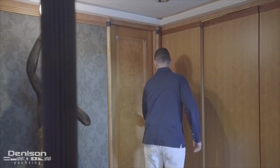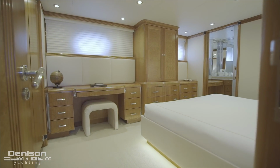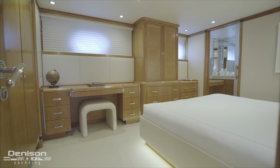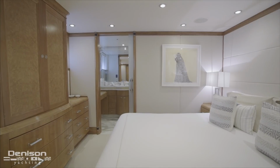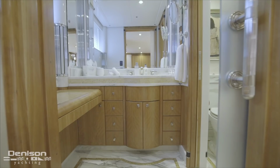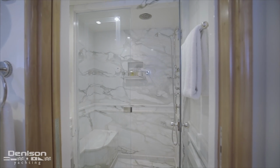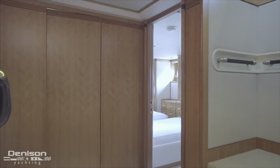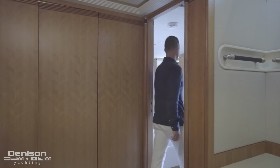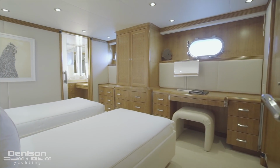Stepping back into the companionway and heading forward are your final 2 guest cabins. To port, you have an outboard facing queen berth, and all the way forward, the ensuite. Directly across from that is your final guest cabin, which has an outboard facing queen berth as well, and all the way forward, the ensuite.